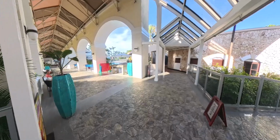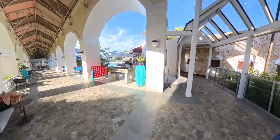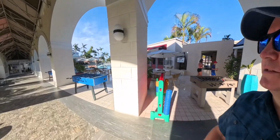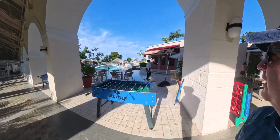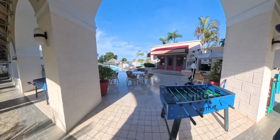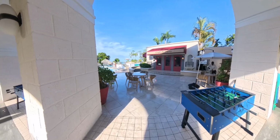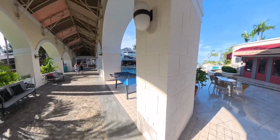Coming up to our right, you have more foosball tables, and you have Café de Paris, or Paris, as they say here. You can get pastries in there. They have really good coffee. You can also get crepes in there.